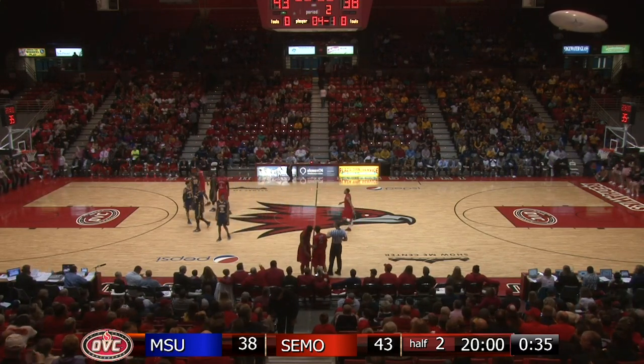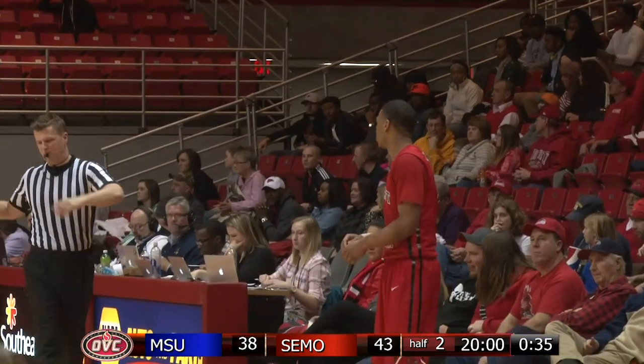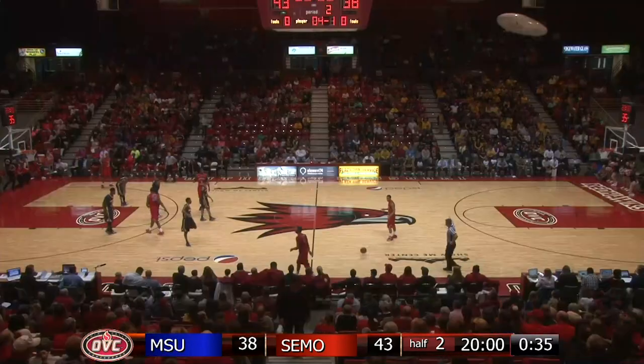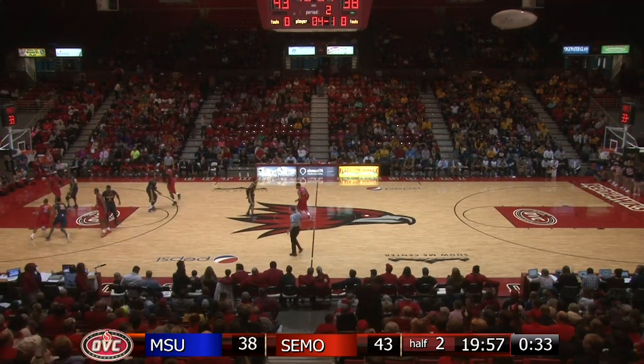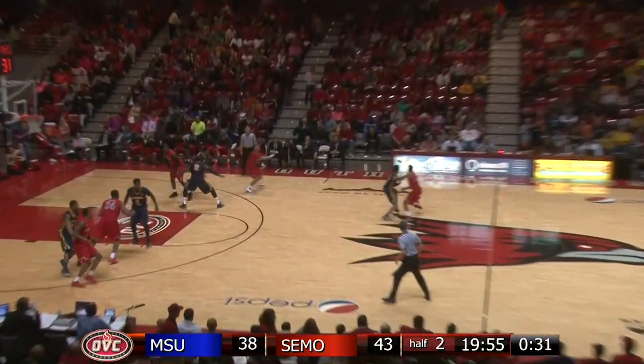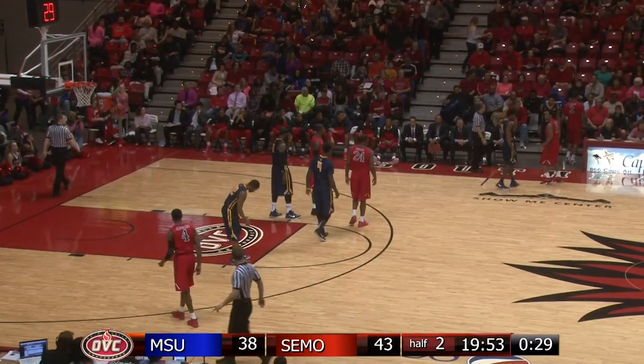They'll have a chance to even add to that as they have led by as many as 8. The Racers' biggest lead came at 3. And with a 3, they could get that 8-point lead right back. Redhawks have it out top of the key. With the dribble, it's Jamal Calvin. It's deflected out of bounds by the Racers. It'll go back to SEMO.